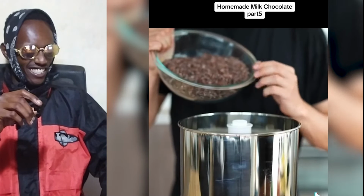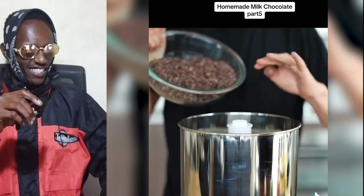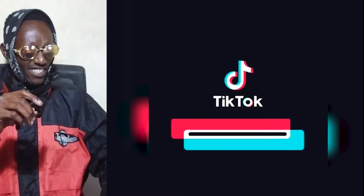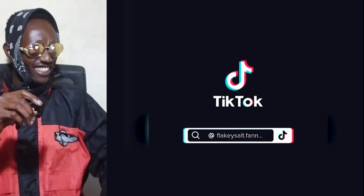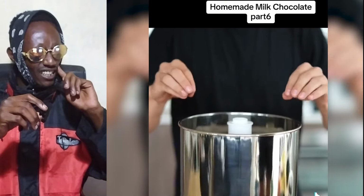Now it's finally time. I'm gonna start dumping these cacao nibs slowly into here and let them start to grind up. But this machine is really loud, so I may not be able to talk while I'm doing it. Ah, that's interesting. To start, we're gonna let these grind for a little while to let the first small batch start to get broken up. Then we'll add more.